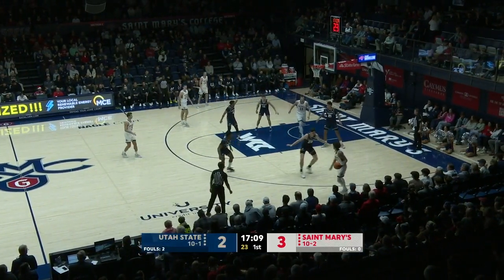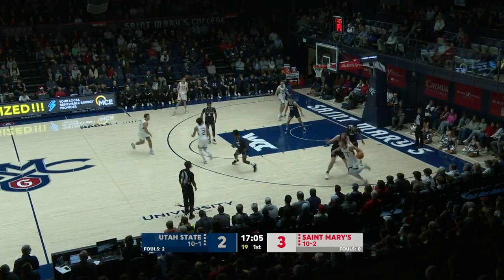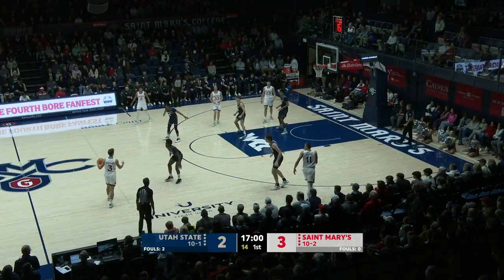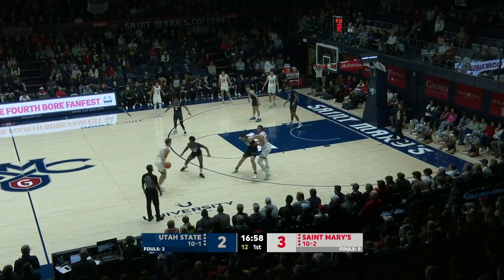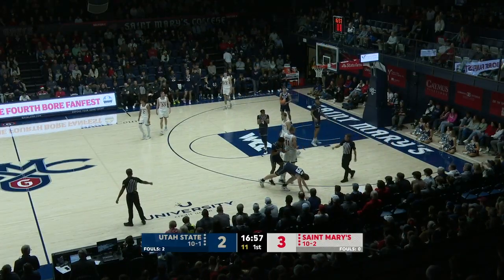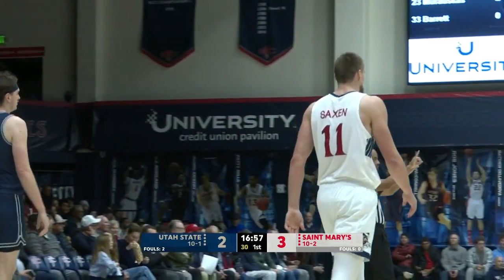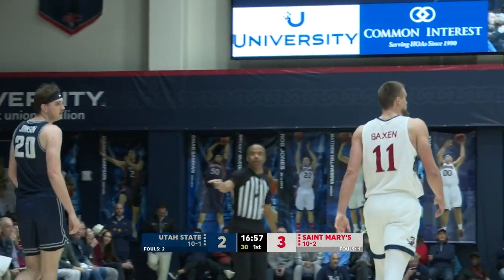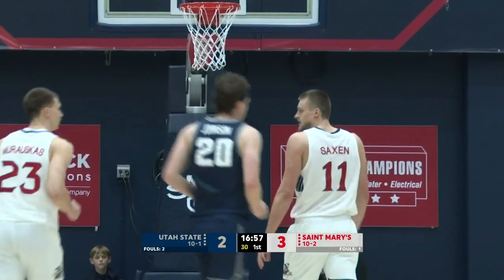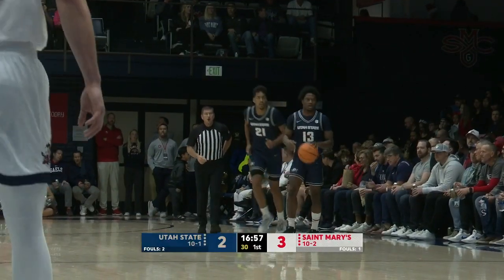St. Mary's withstanding some early threes from Utah State, 0 for their first three from distance. It's an Aggies offense that, as I mentioned, is very good, Steve, but it hasn't been quite as dynamic the last several games. An offensive foul against St. Mary's. When you look at the way the season started for Utah State, they scored 101 in the opener against Alcorn State, 103 against Charlotte in Game 2, and 117 against Westminster in the third game of the season.